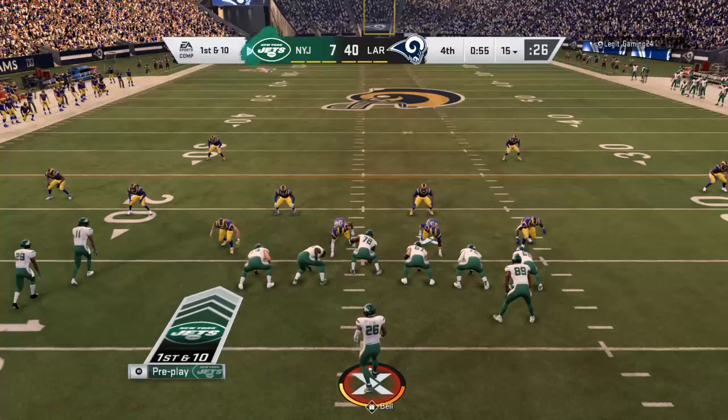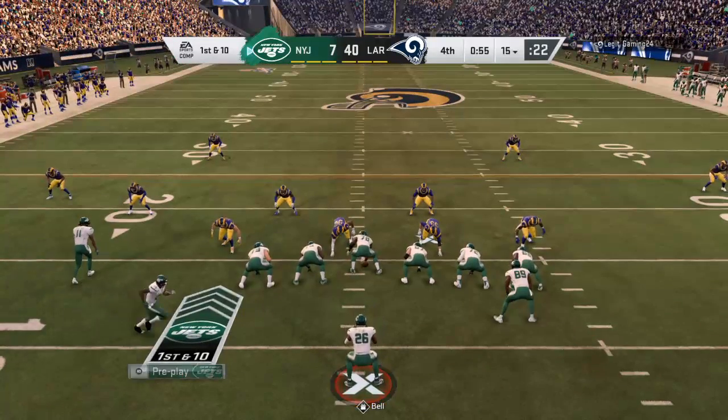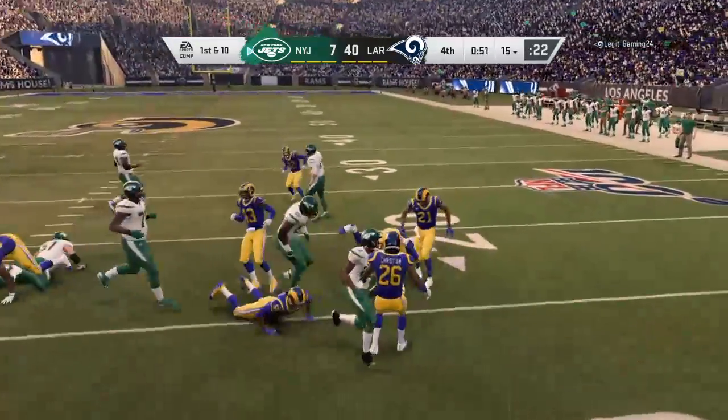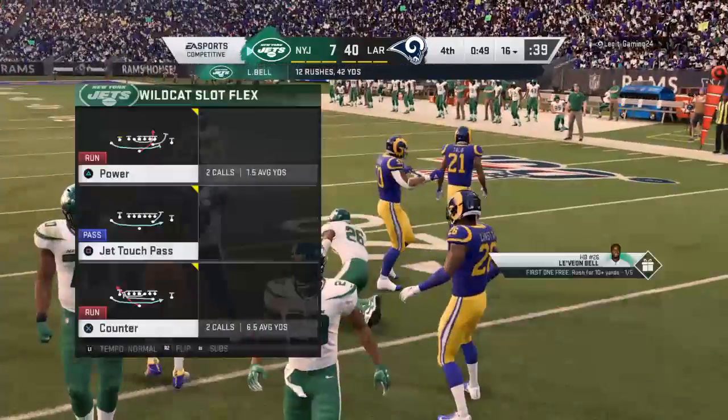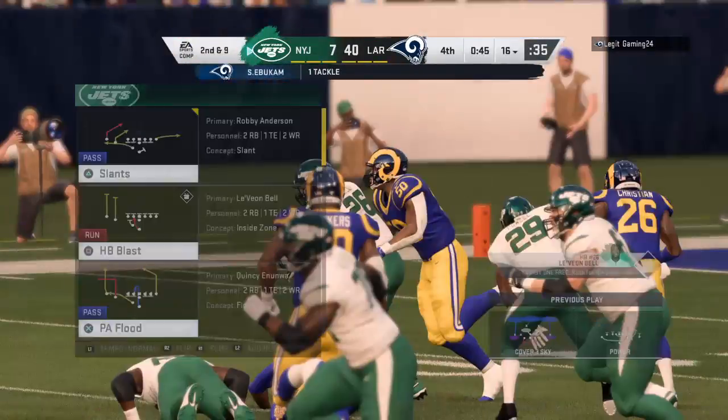Watch tight end. Tight right. Hey, we got 4. And not much there at all. He's up only to about the 16-yard line. There to make the tackle, Samson Abukum.